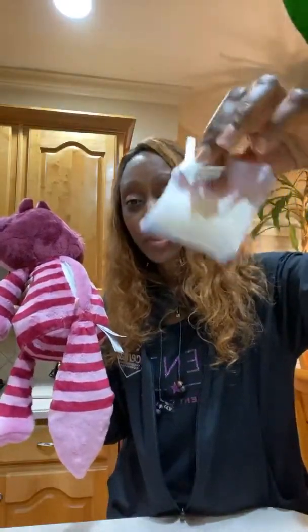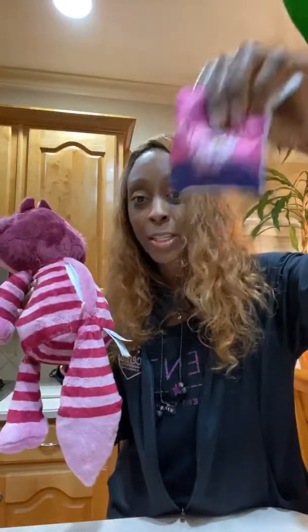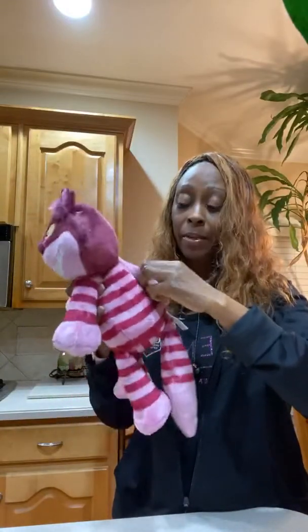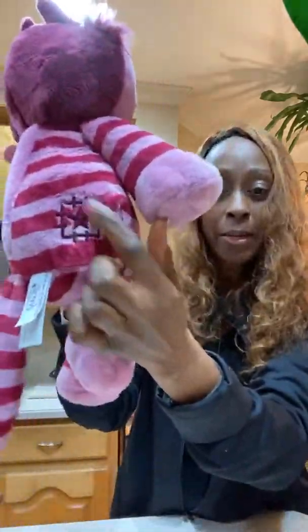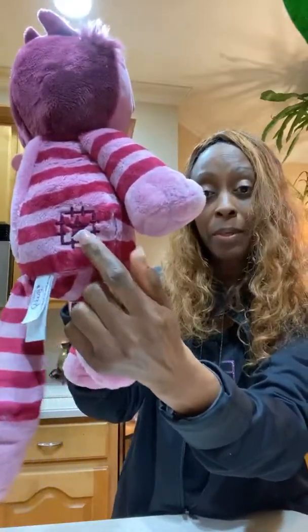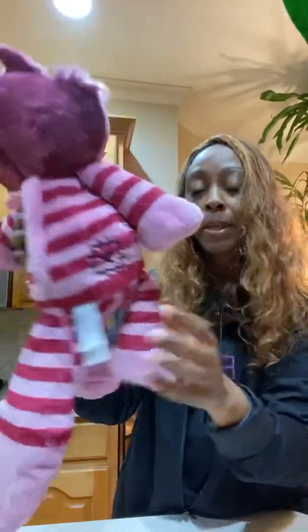There's fragrance beads on the inside of this little sachet, and it actually brings it to life. When you insert the scent inside of the Buddy, it brings it to life. How do you know it's a Scentsy product? You can tell by this right here. All of our Scentsy Buddies have a little star on the back. And these are not sold in stores, guys. You have to call me when you get ready to get one of these, but don't wait, because I promise you it will sell out really fast.